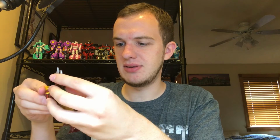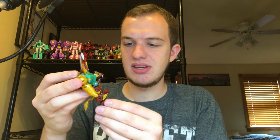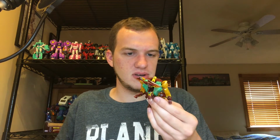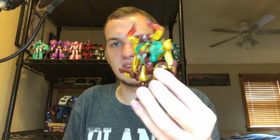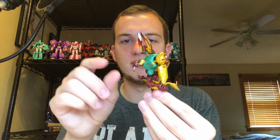I can figure it out later, but there's Longhorn. I like the Beast Wars figures because they're forms that we don't get to see too often, and you can have much more unique transformations with forms that you don't tend to see. He's not the most elegant looking fellow, but he's a techno-organic bull with a nose ring built into his body.